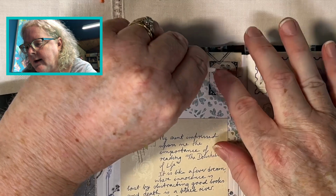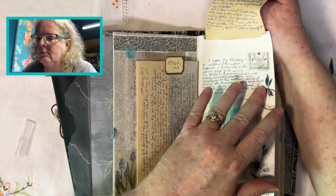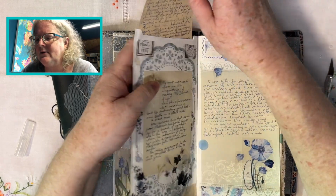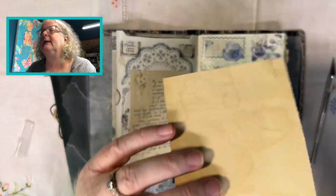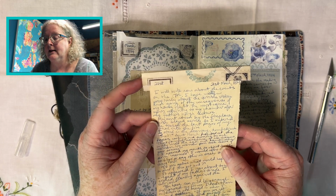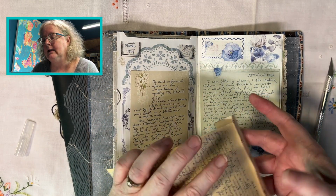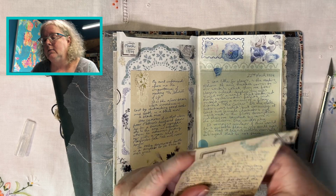Okay. And this one's attached to the... How did I not notice that what I did on the other side? Oh, okay. 20th on this side is a hint. That's clever. Not a whole lot written on this one, though, compared to the other. I'm going to have to get it back in there.